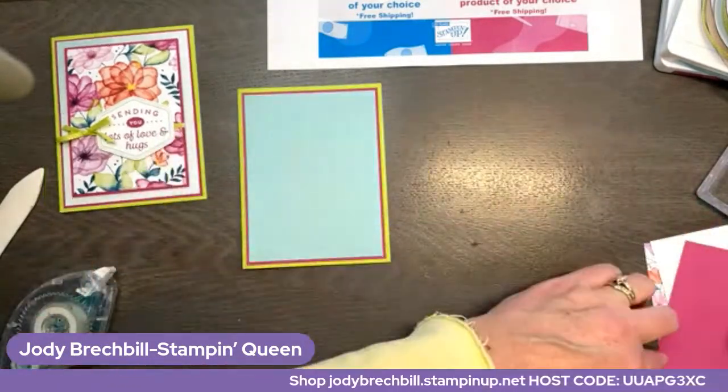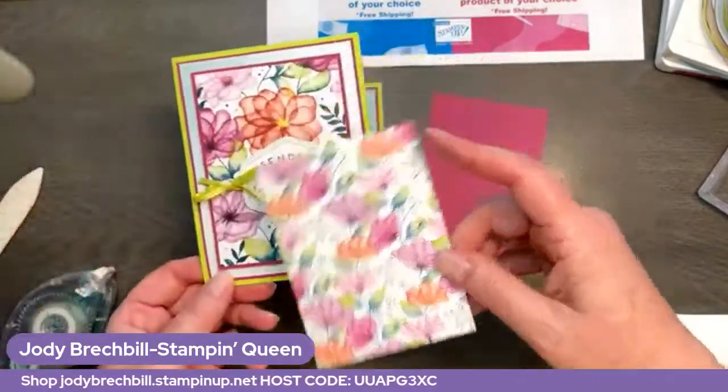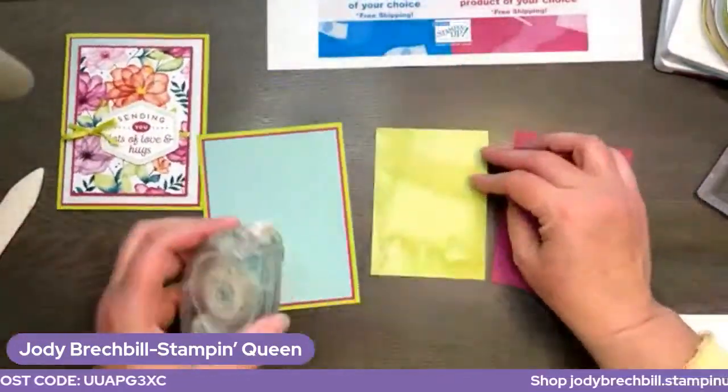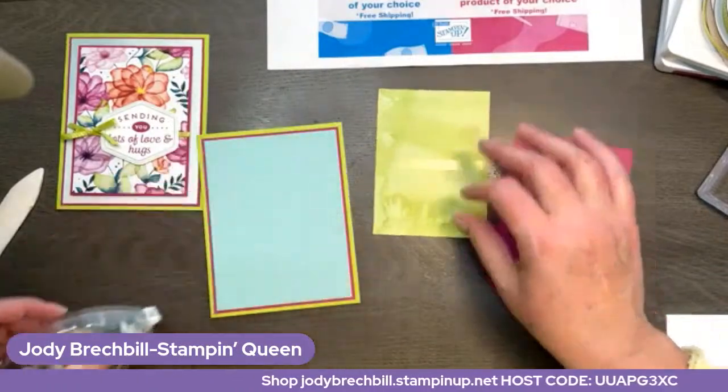There we go. Then I have the designer series paper. I did a different pattern. These are a little bit bigger flowers, and these are a little bit smaller. So I have a bit of the patterned paper, and we're going to add that to another layer of the Berry Burst.